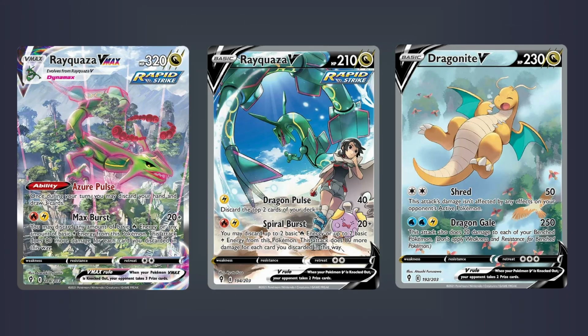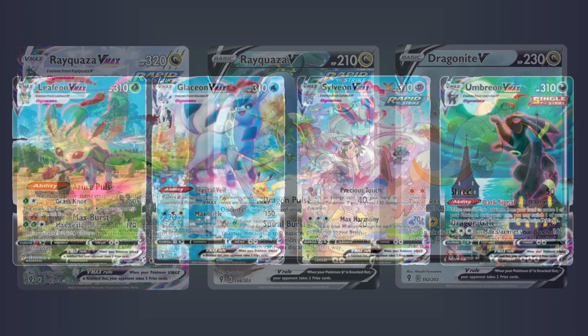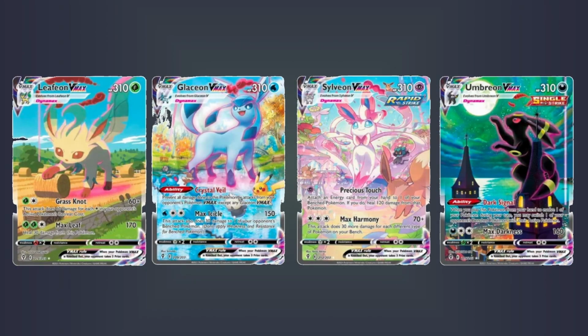I think Evolving Skies is going to be timeless, but that's probably swayed by my absolute love of evolutions, especially Sylveon. The other big pull towards Evolving Skies is all of the amazing Dragon-type Pokemon. You've got some incredible Rayquaza alternate arts, as well as a beautiful Dragonite alt art. You've got all of the incredible evolutions, and many of them have an alternate art for their V, plus or minus V Max. Some of those cards are coming out a bit later in the year.